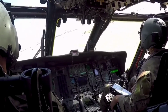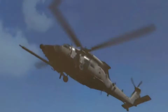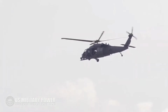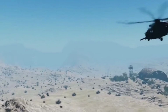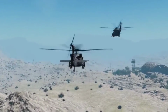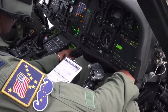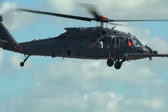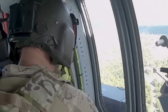The Pavehawk has a radar warning receiver, an infrared jammer, and a flare chaff countermeasure delivery mechanism to aid in battle. It has a person locating system compatible with the PRC-112 survival radio. It may transmit range and bearing information to a survivor's location, and a hoist that can lift 600 pounds from 200 feet. The Pavehawk also includes a tactical data receiver that can pick up transmissions from over the horizon in near real time, allowing for continuous mission updates.